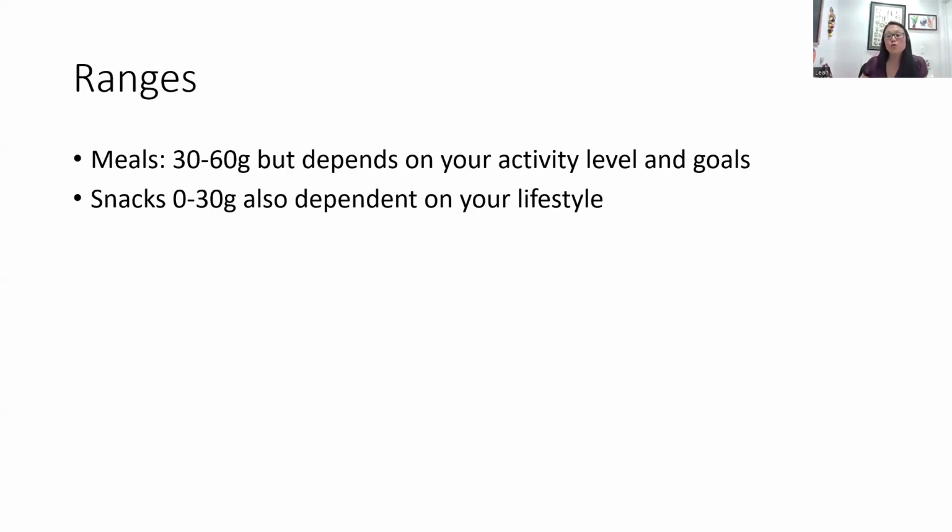And then in general, what do we recommend? We recommend these different ranges for meals, maybe around 30 to 60 grams of carbohydrate for most adults, and snacks 0 to 30 grams, for people living with prediabetes or diabetes. Say you're training for a 5K walk. Maybe you're exercising more and you're doing 30 to 45 minutes of exercise 5 days a week. Potentially for some of those meals, you might want to eat more or less. It really is dependent on your goals.